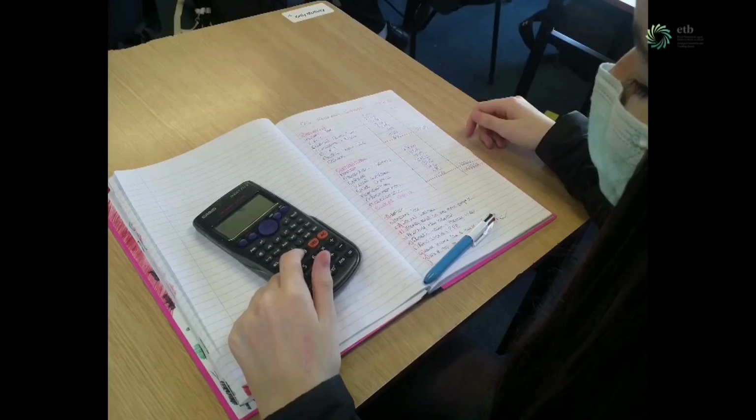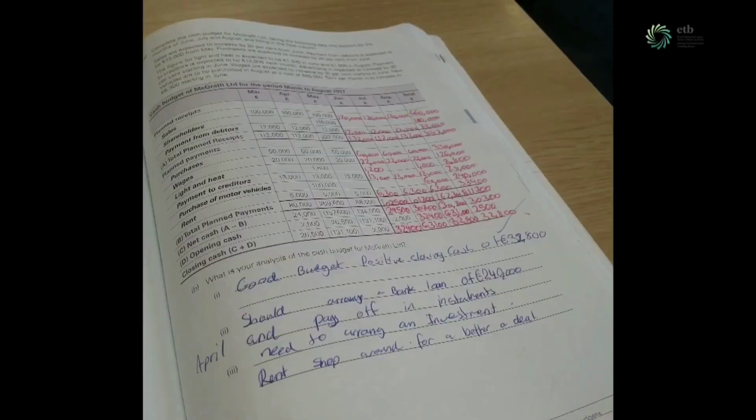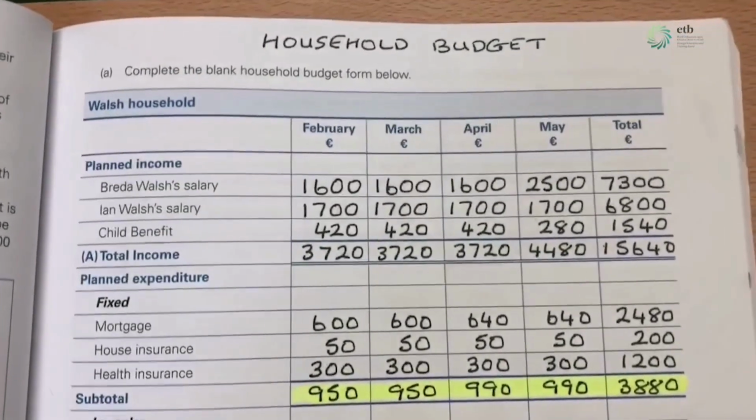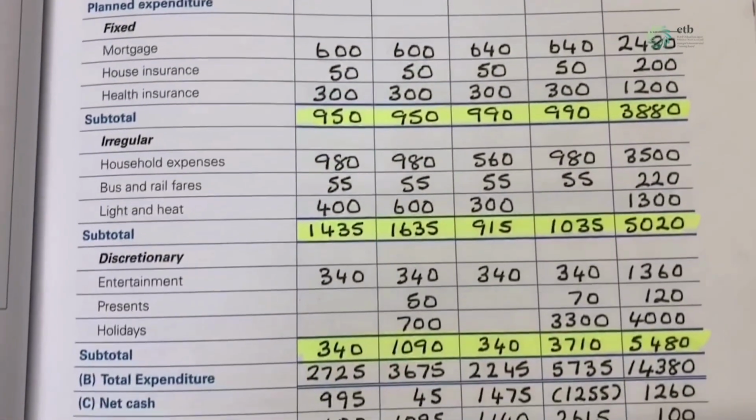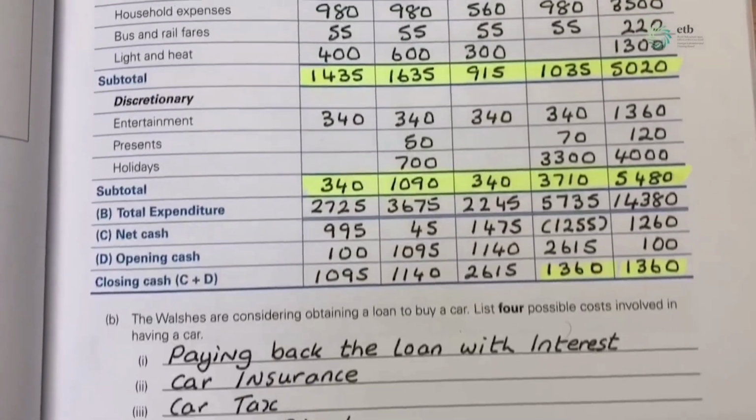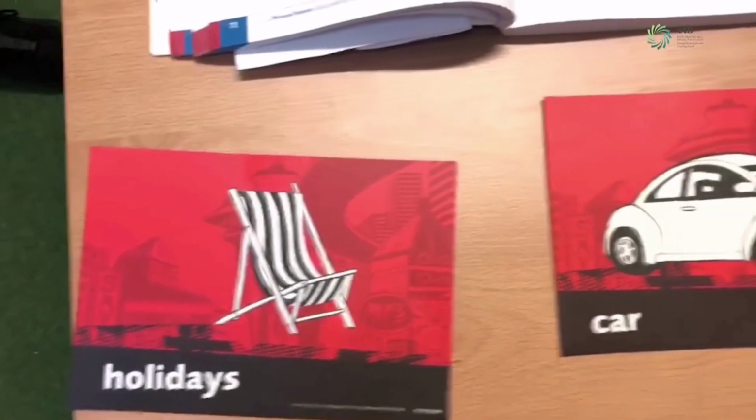It will include personal finance, enterprise and/or economy. Business studies, we learned how to do bookkeeping. In first year we studied household budgeting. We calculated the future income and expenditure to see if families can meet their needs and wants, such as a family holiday or a new car.